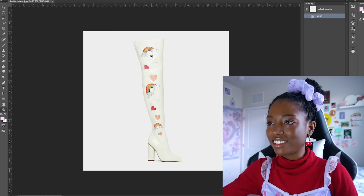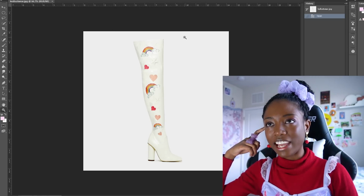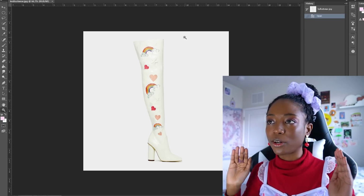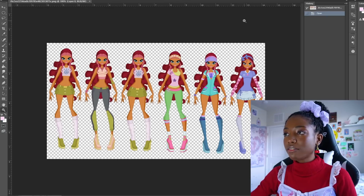And also these. I can't remember what exactly her power is. I think it's the power of light or something like that. So with the rainbows and the stars, I think this would work really well with some of the skirts that I put in. So next we have Aisha.